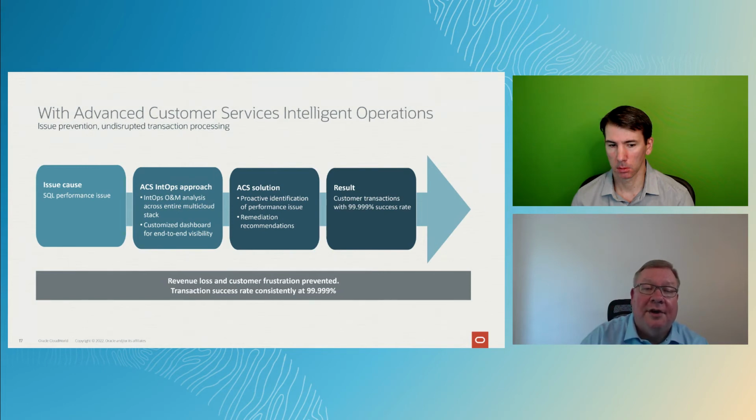And the approach is ACS comes in and deploys our intelligent operations, specifically OCI's observability and management platform across the multi-cloud stack on all the tiers. And so the application, the database, the infrastructure, and we can get rapid performance insights.